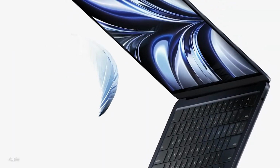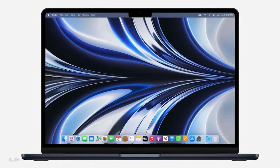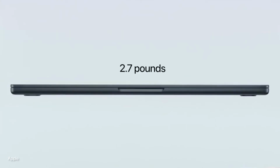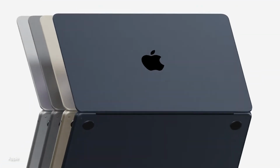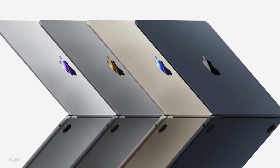For the first time in ages, the MacBook Air has been redesigned to resemble the 14-inch MacBook Pro, with a more squared-off look than the traditional wedge shape. The display is bumped from the traditional 13 inches to 13.6 inches with smaller bezels surrounding it. Despite its already compact frame, the M2 Air has been trimmed down even further to 11mm and comes in at 2.7 pounds. It features MagSafe charging, 2 Thunderbolt ports, and a headphone jack, and will be available in 4 color options: Silver, Starlight, the classic Space Gray, and Midnight.